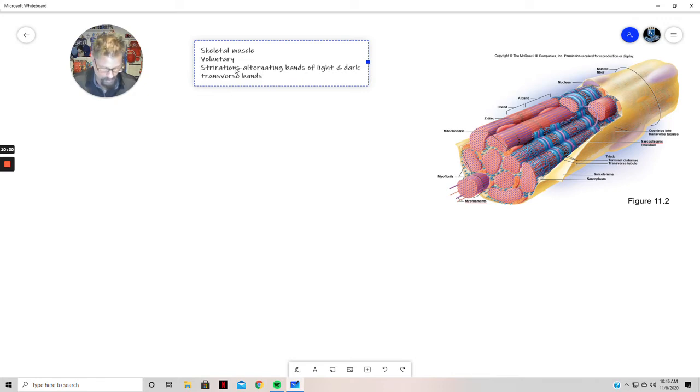And let's see, these bands. Let me go down here. Oh, you know what? I didn't do, yeah, let me just do that. I'm not sure if I actually need it just yet, but we will right here. The bands, okay, overlapping internal contractile proteins. That's just a fancy way of describing the thick and thin myofilaments that we're going to get into.